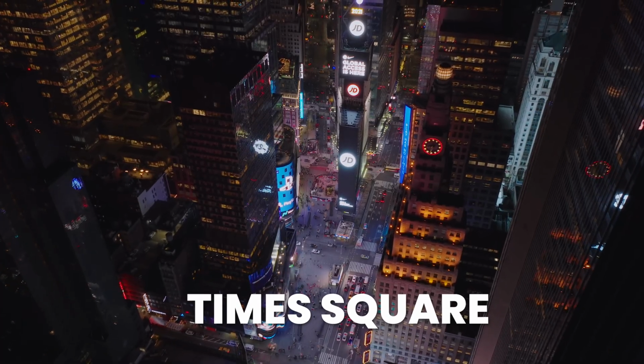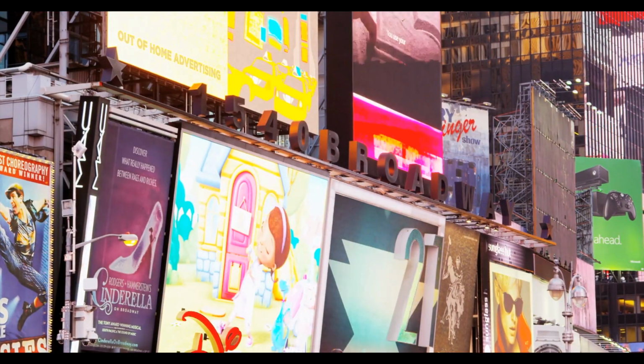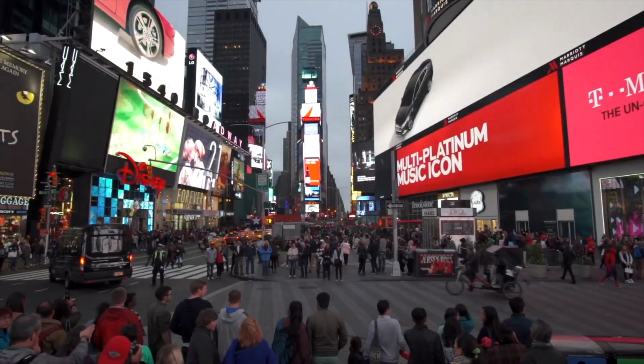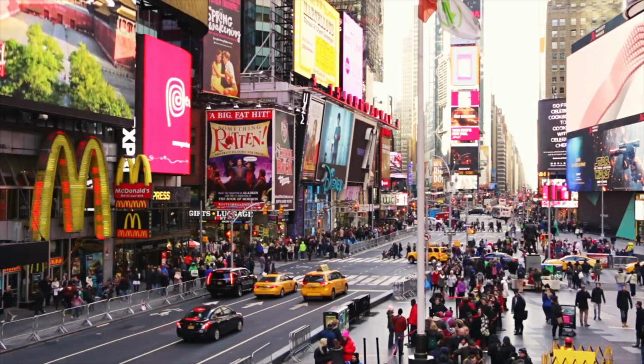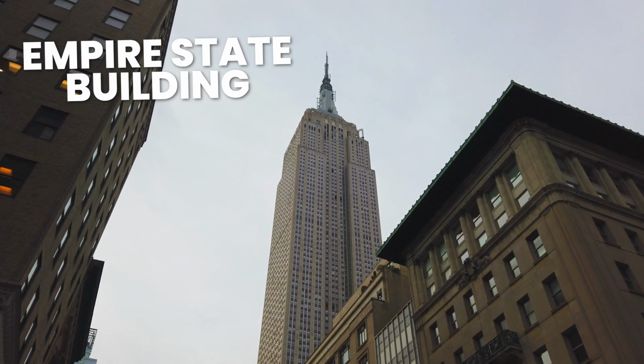Then we have Times Square. Known for its bright lights, Broadway theatres and bustling energy, Times Square is the place to be in New York City. Next we have the Empire State Building.